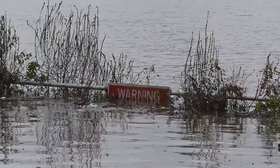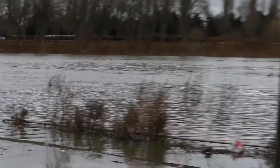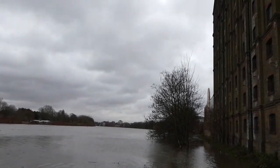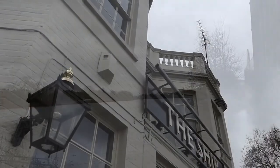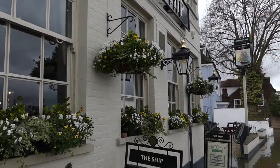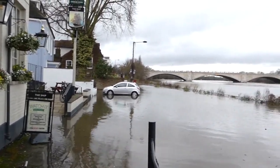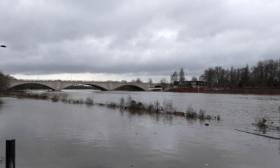We can just see the top of the flood warning because the river has flooded. And there we have the old Watney's Brewery buildings. This is the Ship Pub. It's an old 18th century pub where I used to come with my dad when we just wanted to have a drink and a chat together, beside the river at Mortlake, at precisely the point where the Oxford and Cambridge boat race finishes.